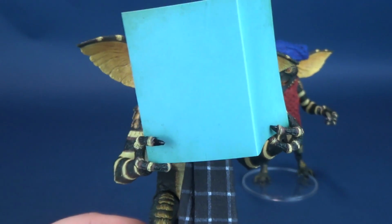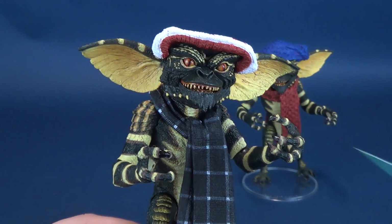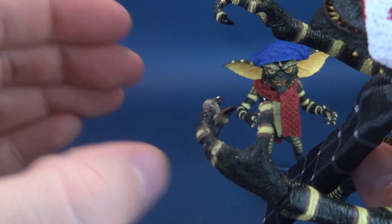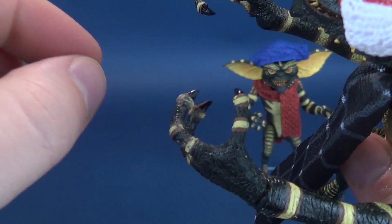The only thing I can deduce from the way that they put the finger, let me just show you what's going on here. The hands are clearly not the same to one another. This one looks like it wants to be holding something, like a clove-stuffed orange.